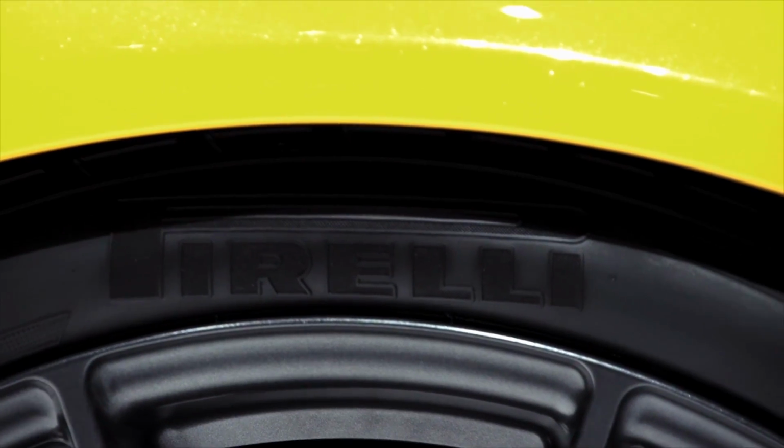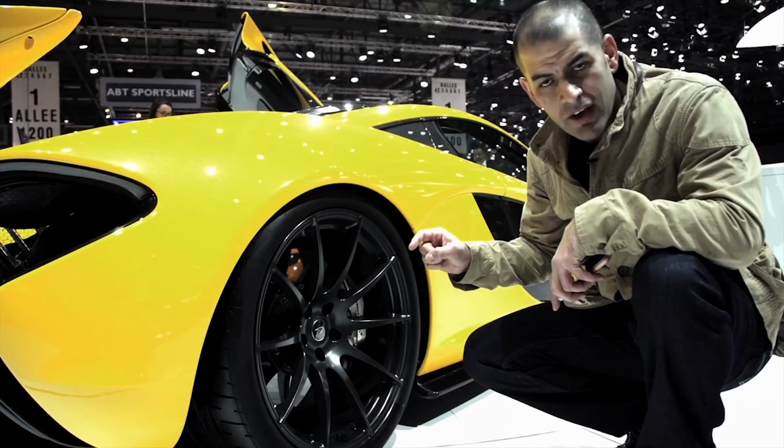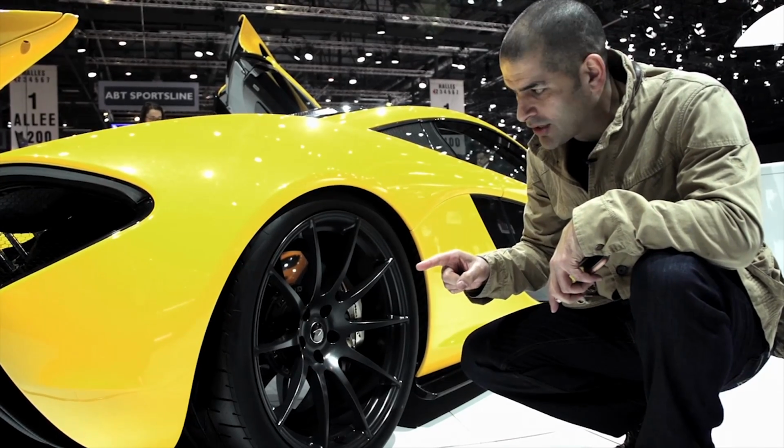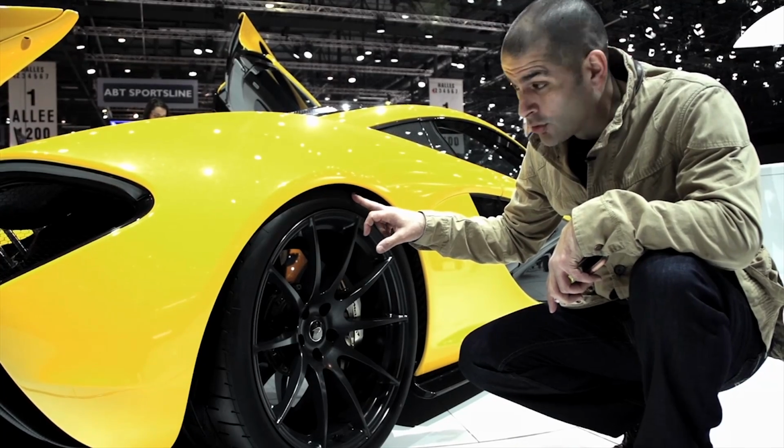And while we're here, this is a Pirelli P Zero Corsa. This one's got no markings on it at all, looks suspiciously development spec. The tyre is bespoke to McLaren, they've worked on it completely, and this tyre is the one that will pull 2 Gs in brakes and in cornering.